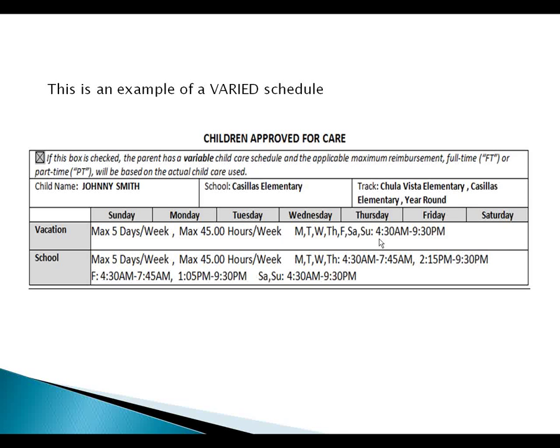Although the family seems to be able to use any day, Monday through Sunday, they have a restriction of any time between 4:30 a.m. through 9:30 p.m. So if the parent would need any service or any child care before 4:30 a.m. and you do provide care, CDA is unable to reimburse any care before 4:30 a.m. and past 9:30 p.m. So this is very important that both the parent and the provider understand how to read this rule.